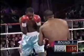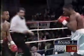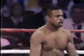Jones just now beginning to get warmed up. He threw about 4 left hooks in less than a second there, George. Oh, what a left hook inside by Jones. Dances, drops his hands, and pounds away. And Glenn Wolfe has had enough. I thought he's indicating that he got hit by a low blow, not that he wants to stop the fight.